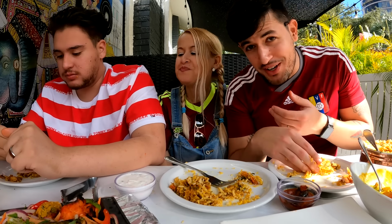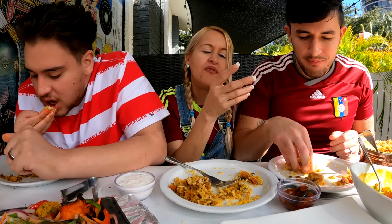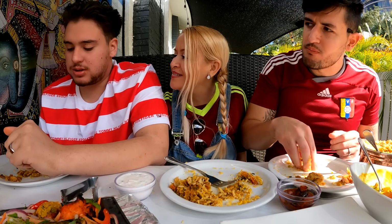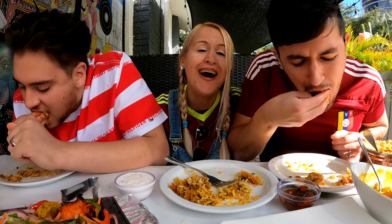I think my brother's digging the eating with the hand culture. Oh my God. I think together we can convert Mom at some point. Mama, see, my two sons eat with their hands. You're missing out. You like eating with a fork? Sí, I like eating with these.